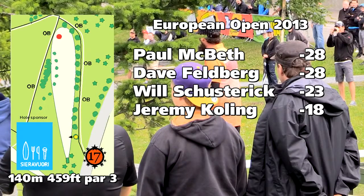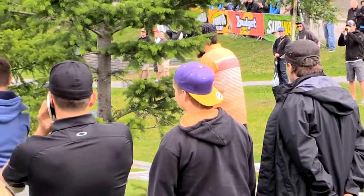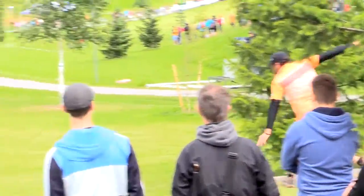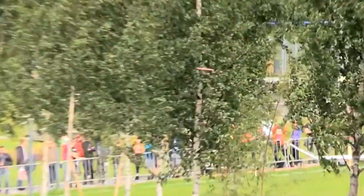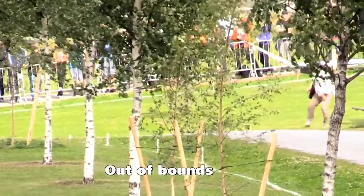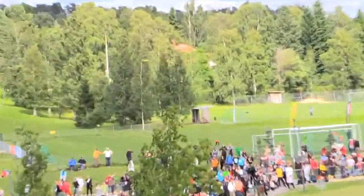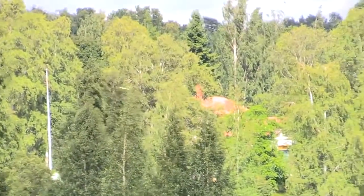All right, Paul and Dave are tied going into hole 17. Good action here. Yeah, really cool. 459 feet. I think this is probably the longest par three. This is a beast. It's generally downhill, and there's OB left and right. And you were telling me there was a crazy wind on this one. Yeah, look at those trees blowing all over. It was blowing pretty good headwind and a little bit left to right, too.